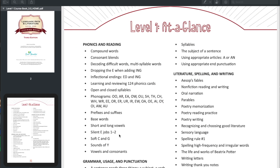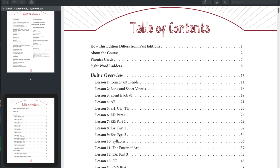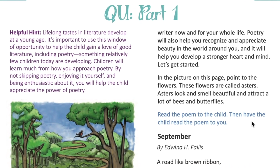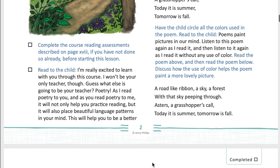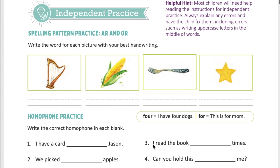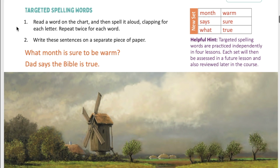You work through 1 lesson per day, which tells you when to have them practice with the phonics cards and when to read a short story. So just a quick look at lesson number 1. They always write out what you are to read to the child, how to instruct them. We read a poem, they've got an activity to do with the poem, and then we go and do some phonics learning. Then they are to read for 10 minutes on their own, and then the rest of this lesson is independent work. They've got some spelling practice, some homophone practice, and then another spelling activity, and then some art appreciation and writing. So I'll link to their site below.